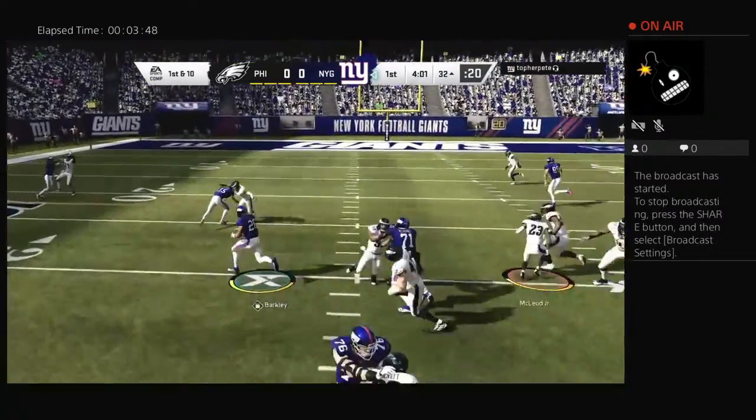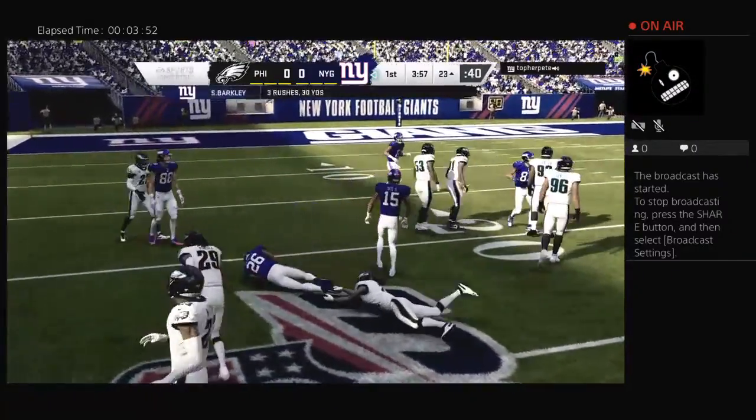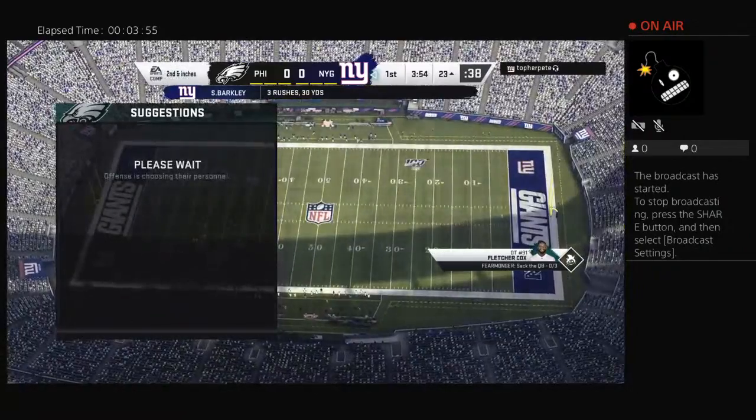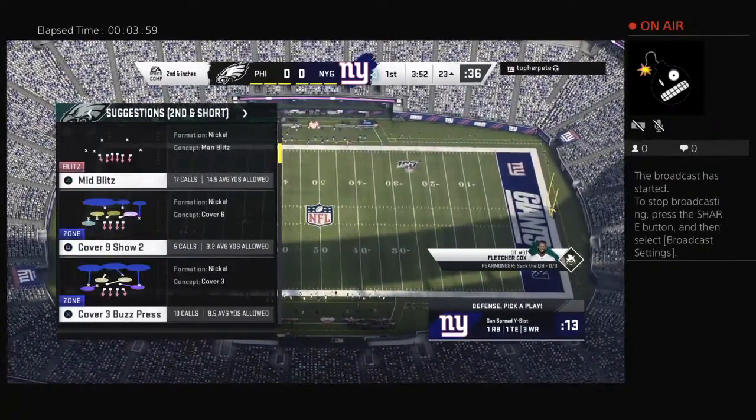They keep it with Barkley on first down. It's another 10 yards on that one and another first down. So back-to-back big runs, picking apart this defense on the opening drive.